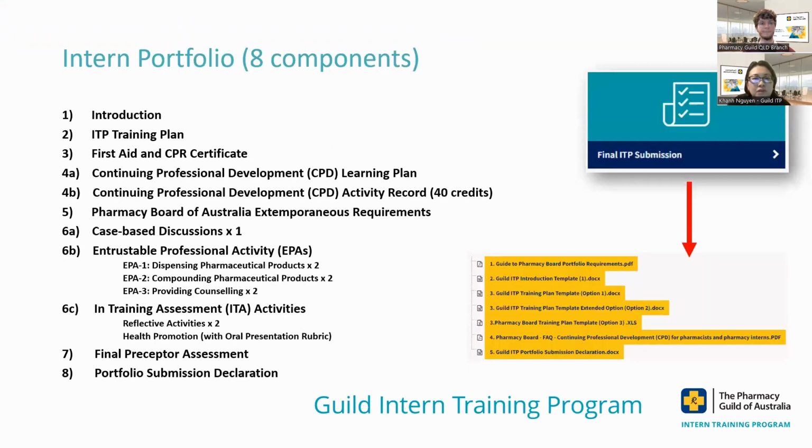The intern portfolio is what I said was the really clunky part of the intern's assessment. It's broken up into 8 components, and straight off you can see that some things can be done really easily, like their first aid and CPR certificate. A lot of the interns who are vaccinating will complete this pretty early on in their internship, particularly if they work in a jurisdiction where interns can vaccinate. The ITP training plan is encouraged to be completed early on in the year.